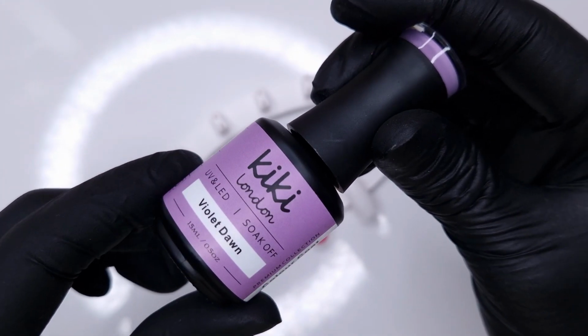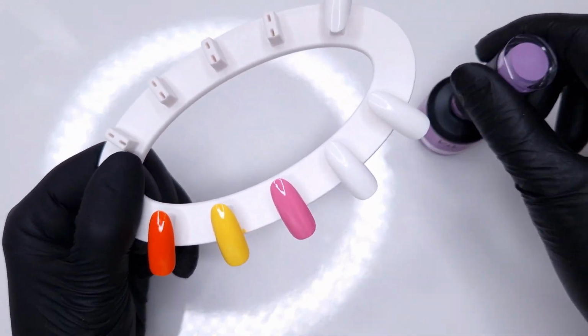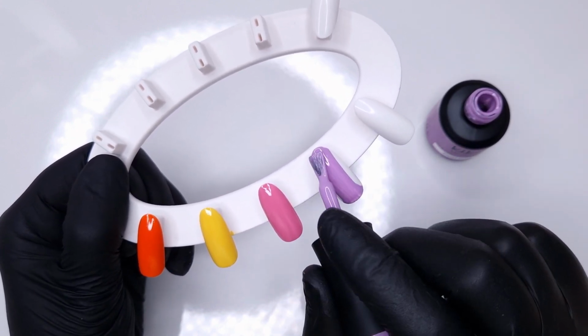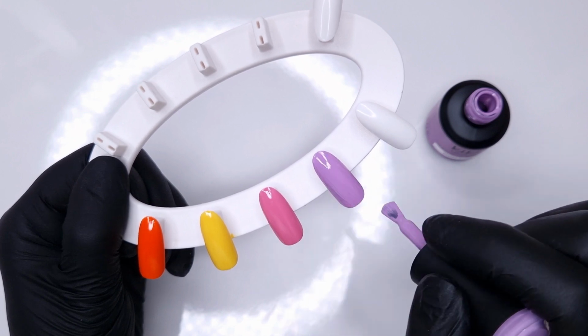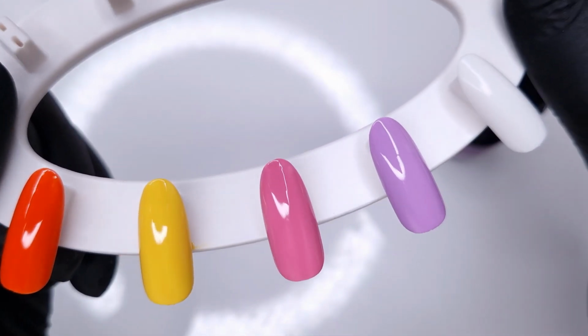I thought Mellow Rose looked really pretty against Golden Hour. I don't tend to put yellow and pink together, but I think where these both have a bit of a muted tone to them, they're not bright like a popping yellow and pink. They've got that muted effect to them. They work really well together. Same goes here for Violet Days as well. I would quite happily put these three colours into a set together.